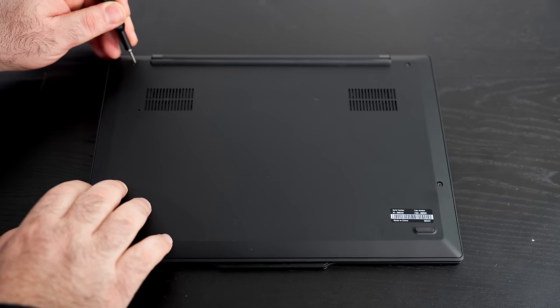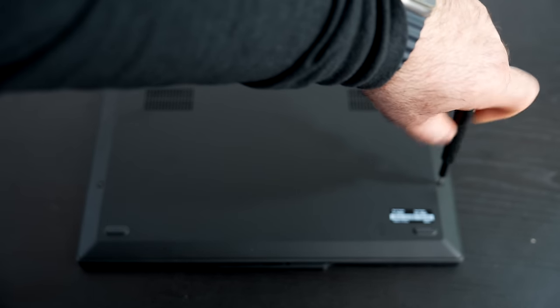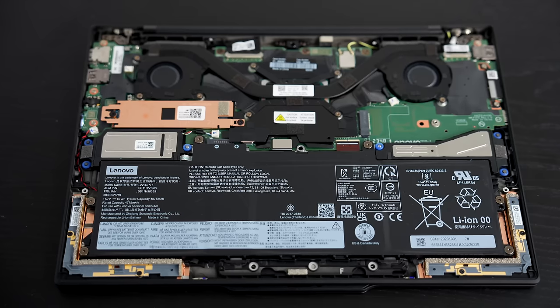Now to get inside this laptop, once again, it's super easy. There are four captive Phillips head screws. Loosen them and pop off the bottom plate with a guitar pick, pry tool, or with your fingers as I did. Not an issue. Very easy once again.